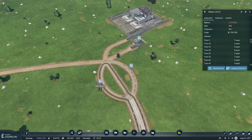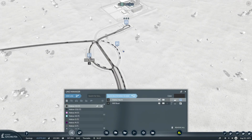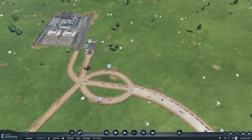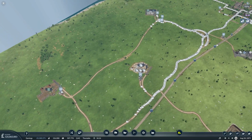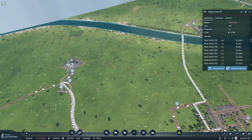And then if I take the first one, you're going to come in and out that way, which is going to mess up the old routing again for a second. But that reduces one line from having to go through here. And also because it's a shorter route, it should now mean there are less vehicles traversing it as well.